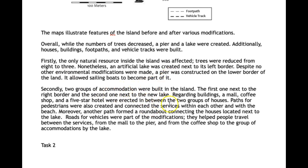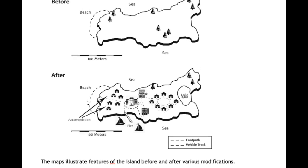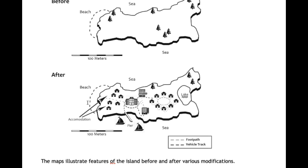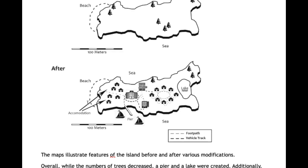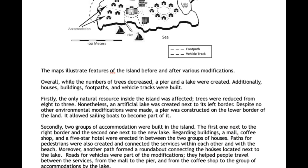Secondly, two groups of accommodation were built in the island. The first one next to the right border and the second one next to the new lake. Genius. Regarding buildings, a mall, coffee shop. Did you say mall or a shopping centre? How do we know it's a mall? Be careful there. We've added information. It just caught my eye because this is my material, and we would never have used the word mall. We'd have used shopping centre, British English. But anyway, so we can't infer.